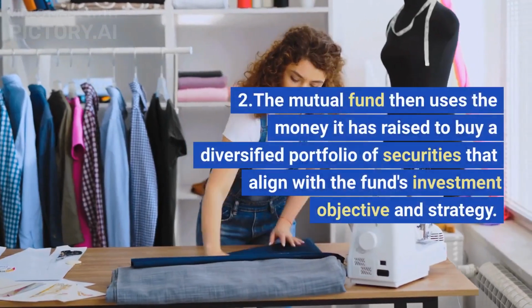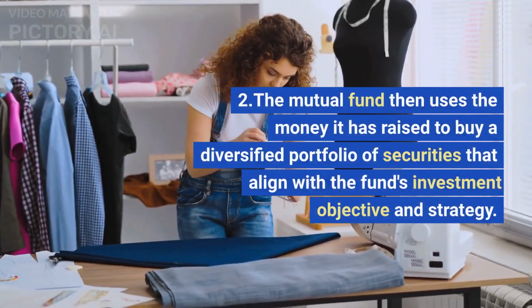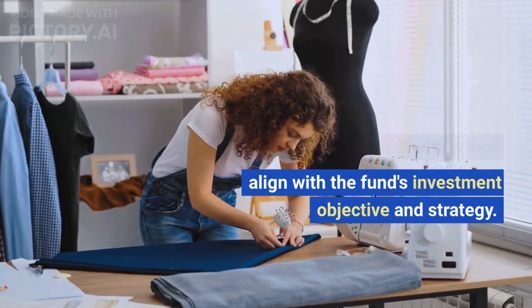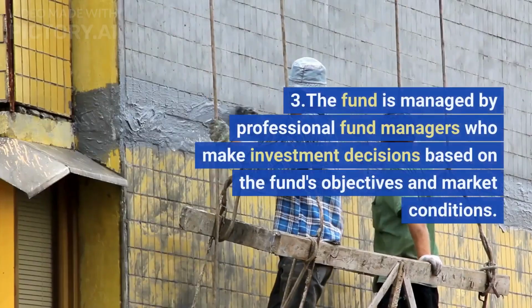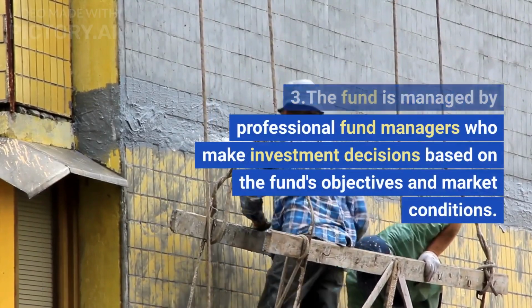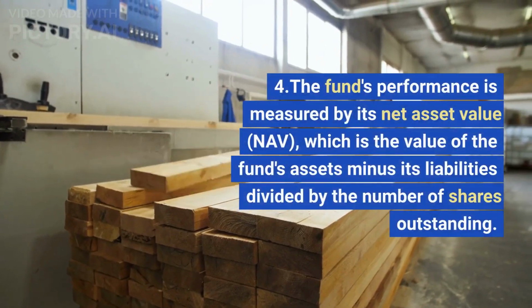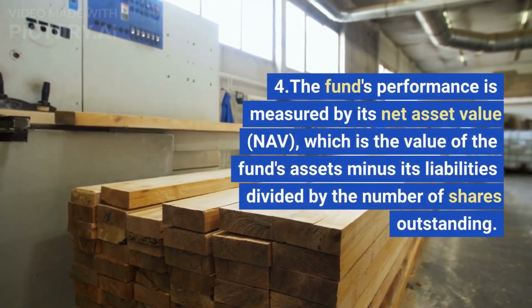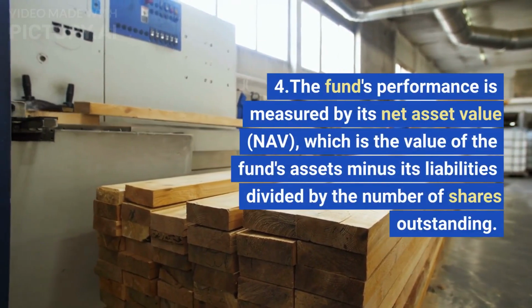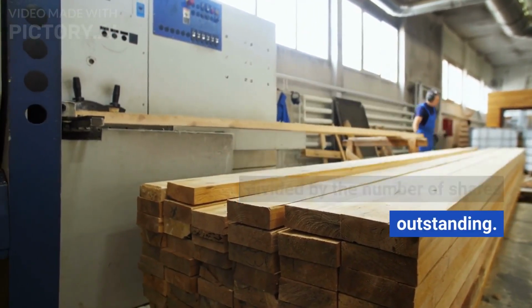2. The mutual fund then uses the money it has raised to buy a diversified portfolio of securities that align with the fund's investment objective and strategy. 3. The fund is managed by professional fund managers who make investment decisions based on the fund's objectives and market conditions. 4. The fund's performance is measured by its net asset value, NAV, which is the value of the fund's assets minus its liabilities divided by the number of shares outstanding.